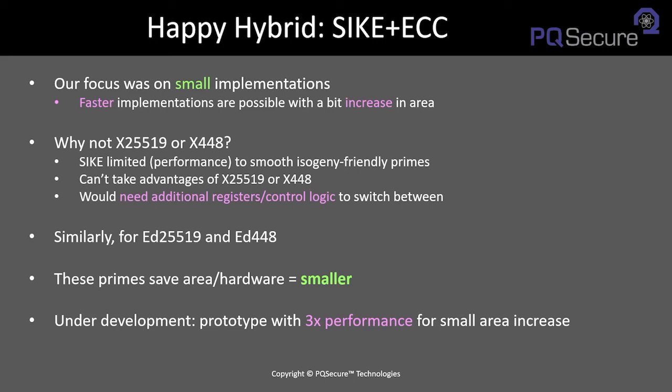Ed25519 and Ed448 are a similar story. We'd like to also get some more hardware results of those soon. New curves based on these primes save area and hardware for these accelerators, which is our focus. We want to see if these are the final curves. If P434 is the final curve for SIKE, then I think it would be a great idea to work on, say, standardizing these so that hardware can take advantage of it. This will help reduce the power, energy, and timing envelope of smaller devices that use a hardware coprocessor.